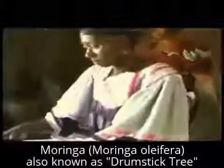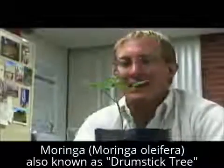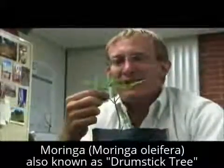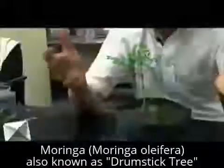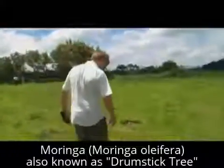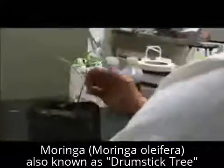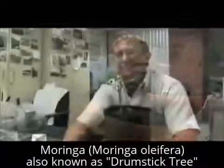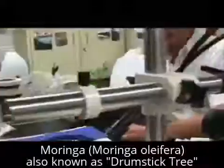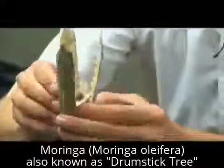But the benefits don't stop there. Some of the things I think are most exciting about moringa is, for example, the high vitamin content. There's a lot of vitamin A in the leaves. And worldwide, that's a problem. A lot of people have problems in development of their eyes because they don't have enough vitamin A. Moringa's vitamin A content, and its content of vitamins in general, has caught the attention of scientists around the world.